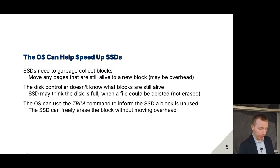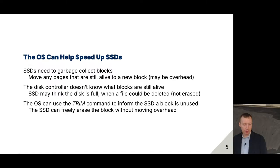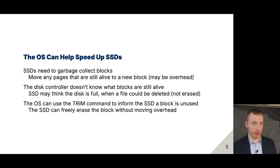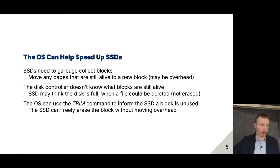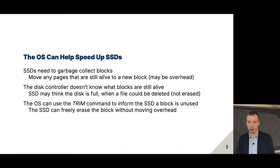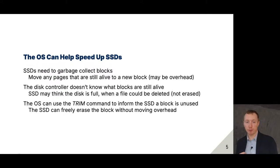So the OS can do something called a trim command, and that informs an SSD that a whole block is unused. Then instead of waiting for a block to get erased whenever you really need it, so it comes down to the last minute, the SSD, when it's idle, can just say, okay, I'm not using any pages on the block, just erase it whenever you're idle and not doing anything else important. Then it can erase it, and we don't have any penalty there because it's doing it while it's idle.